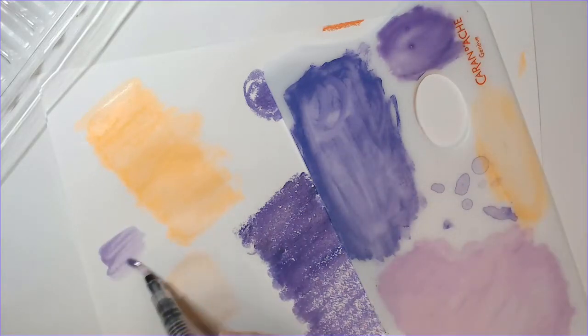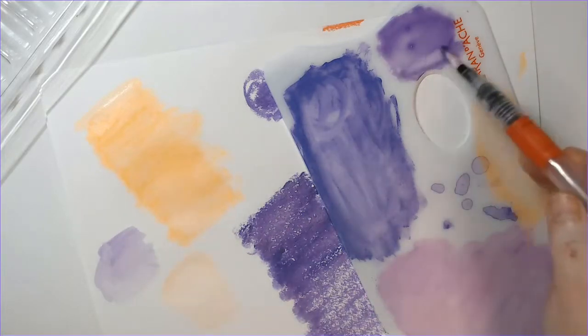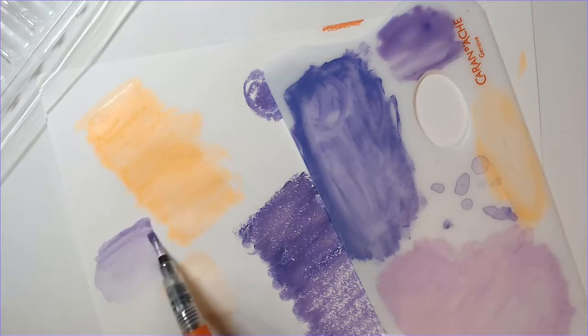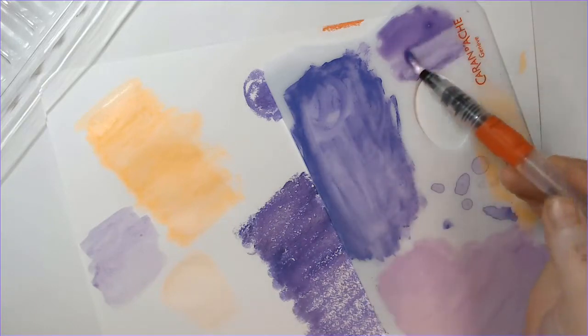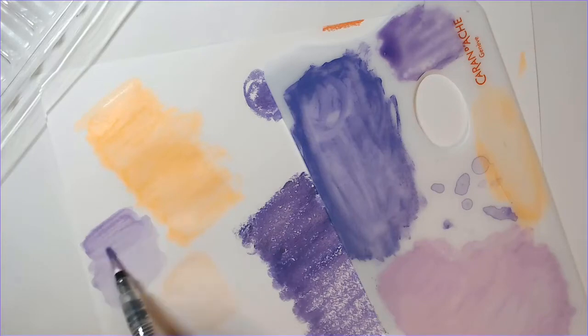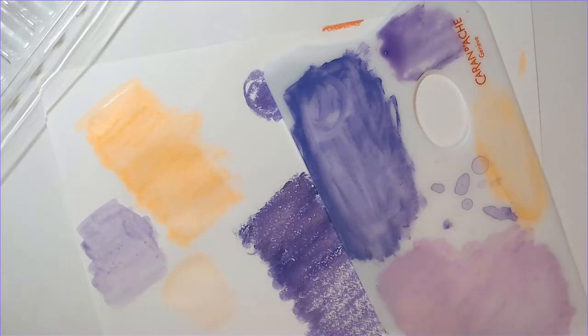Yep. So I would recommend using these on a palette if you want a light wash, because you're not going to get a whole ton of pigment down. You're going to have to really layer these if you want more opaque color. But that's okay. Sometimes you want that lighter, more transparent look. So there's that.